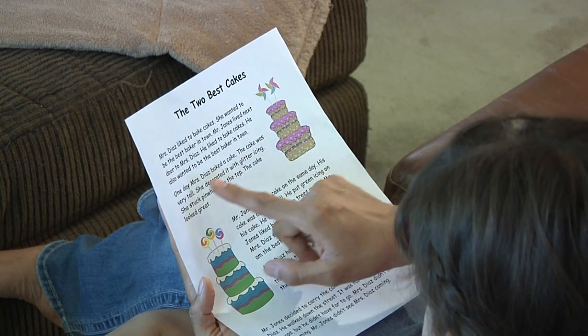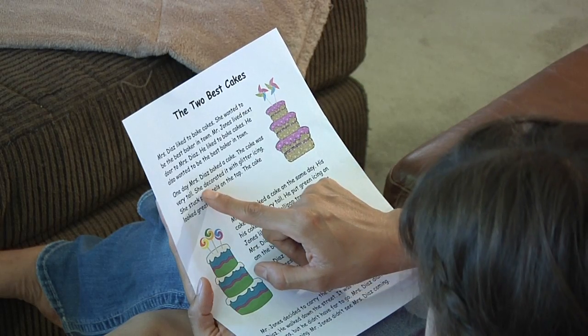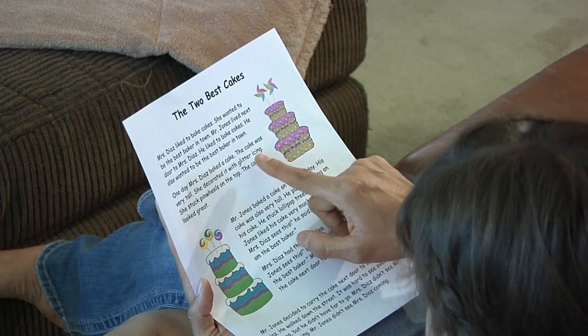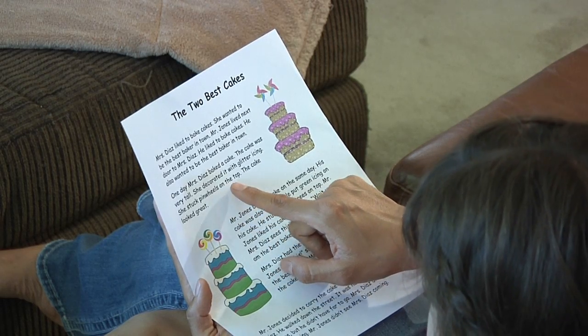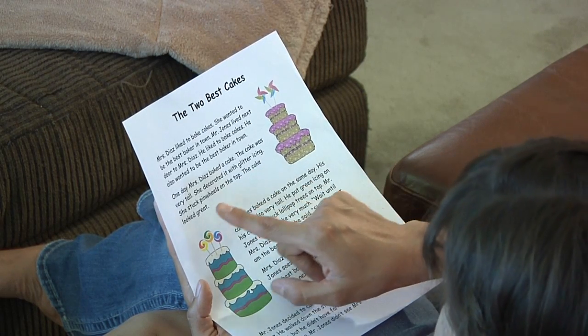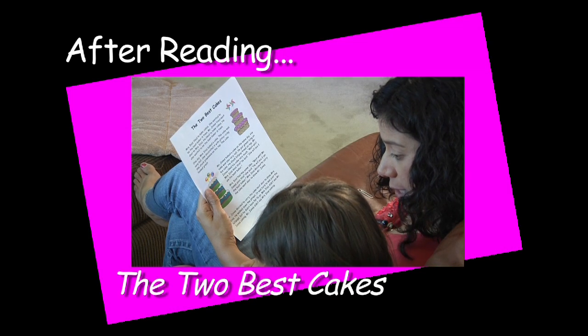The cake was very tall. She decorated it with glitter icing. She stuck pinwheels on the top. The cake looked great.